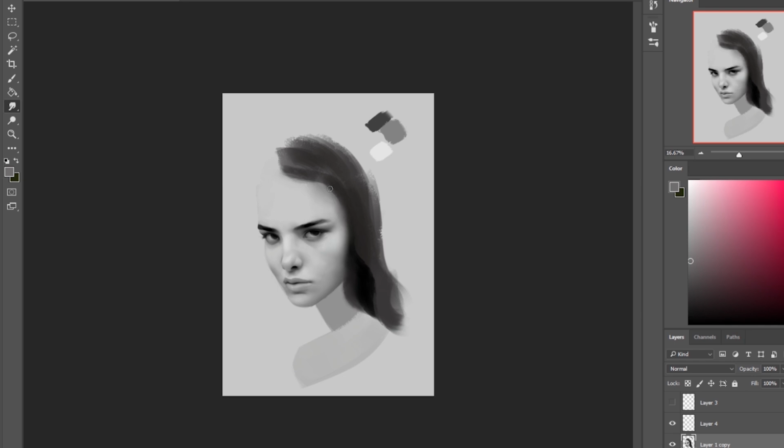The mouth is much wider than you think. It's just lips are not the end of the mouth. The mouth is much wider than the lips.